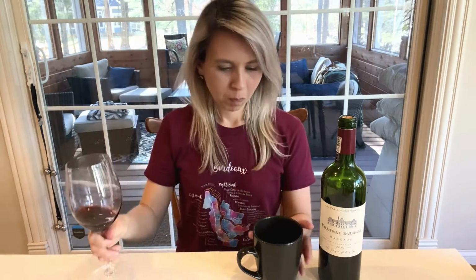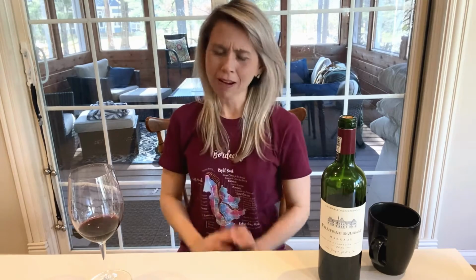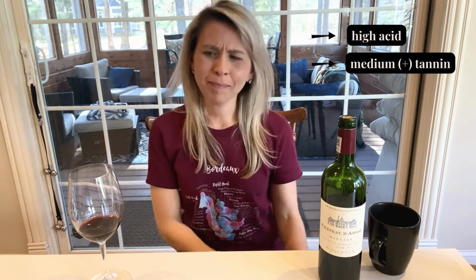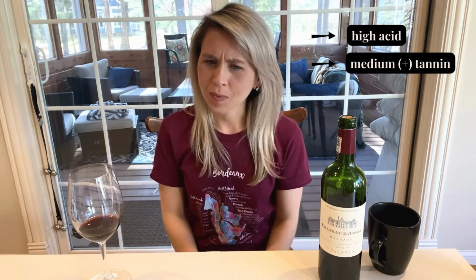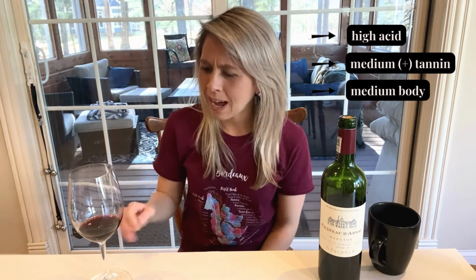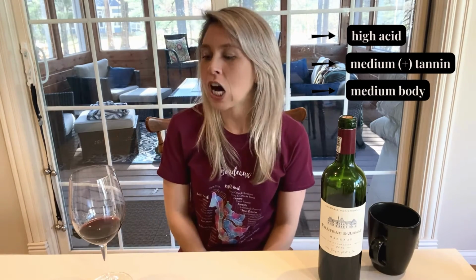Let's talk about the structure of this wine. So on the palate, dry, and that fruit moves from fresh to tart. Acid's high. Tannin, moderate plus. It's there, it's grippy. Body is medium to medium plus, and alcohol is medium.